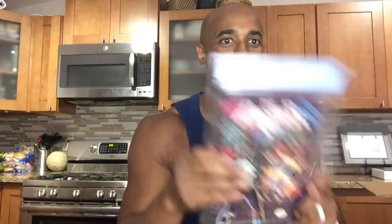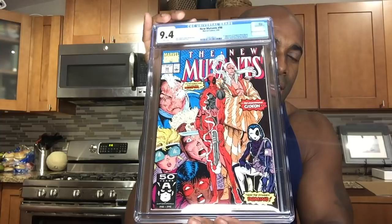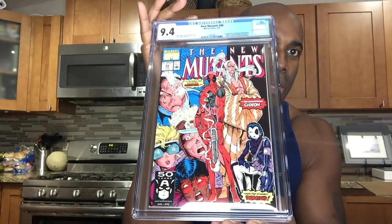So here's definitely a popular book, what I think just about everyone knows. I don't know if you can tell what it is from the back side of it. Probably not. It's a pretty standard cover, I think, for books around this time. It is New Mutants #98. It is the first appearance of Deadpool, 9.4 white pages. It's got Domino down here. But this is a pretty hot book, as everyone knows. But I've had this book as well since I was a kid. I think I remember getting that one off the shelf. That one's been in my possession for a very, very long time.